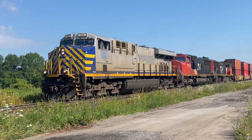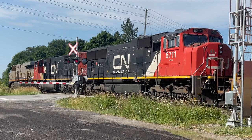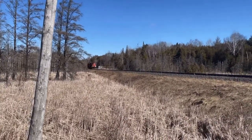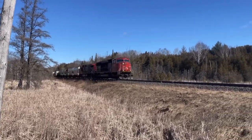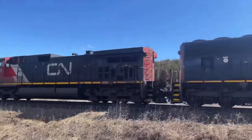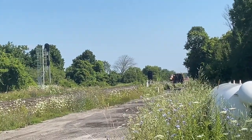Anyways, not long later, along came CN Q108, going from Vancouver to Montreal. It was led by XCREX 394D, with a really powerful K5HL horn. Trailing second is 5622, a rare SD70i. And trailing third is 5711, a regular SD75i. This is actually my second time seeing 5622. The first time was at Concession Road 2 in Sefer last year when it was leading on its southbound mixed train. Q108 has 161 rail cars.